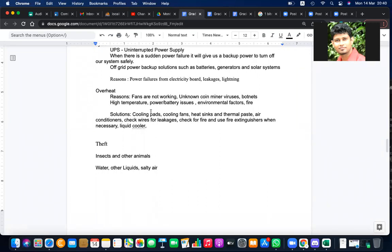If you are not using your processor, who is using it? That doubt should be there in your head. Actually, who is using your processor is this coin miner. It is trying to mine coins. This is a bit complex, son. Maybe you will understand. If not, don't think too much. It's not in the syllabus.